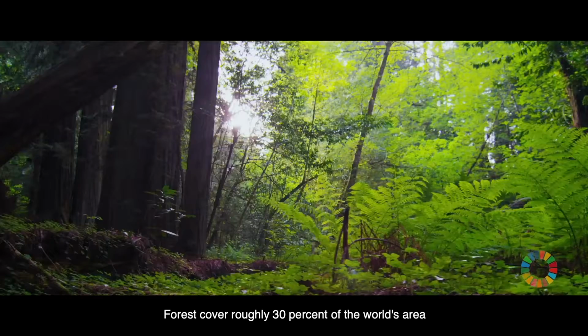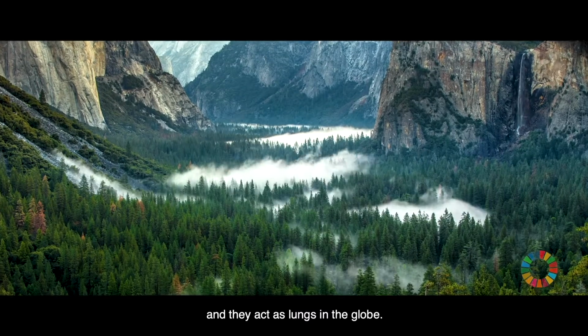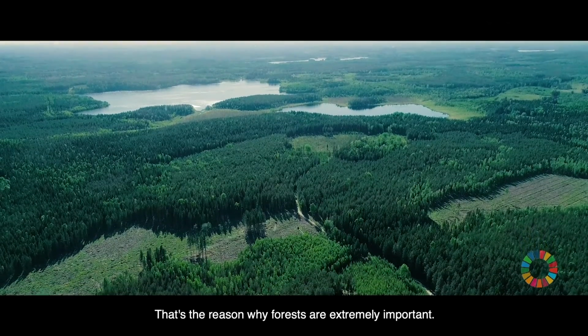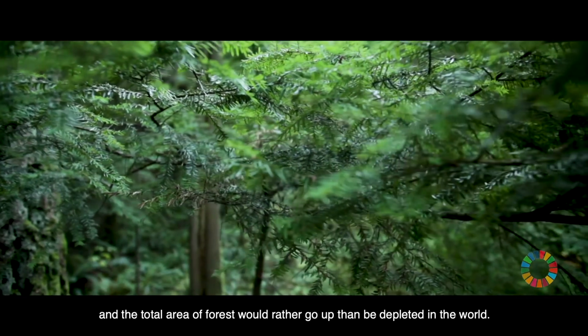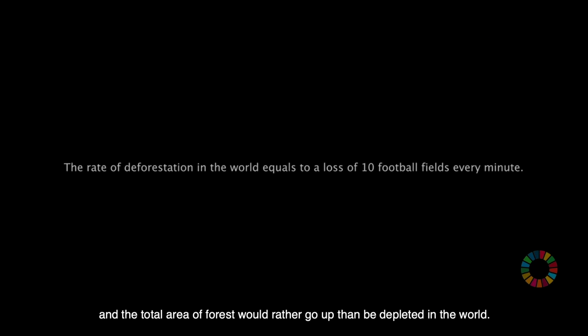Forests cover roughly 30% of the world's area, and they act as lungs in the globe. That's the reason why forests are extremely important. They need to be taken care of so that they are sustainably managed, and the total area of forests would rather go up than be depleted in the world.